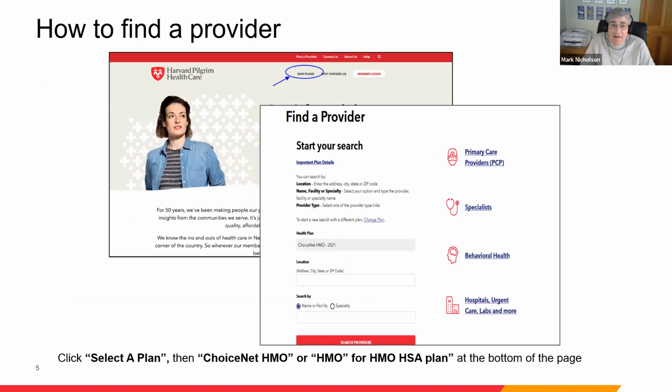This is just a slide on how to find a provider. A lot of good information is on our website. If you are looking up a provider to see if they're in Harvard Pilgrim's network, depending on which plan you are on, you would choose either the ChoiceNet HMO or just HMO if you're looking to join the high deductible plan.